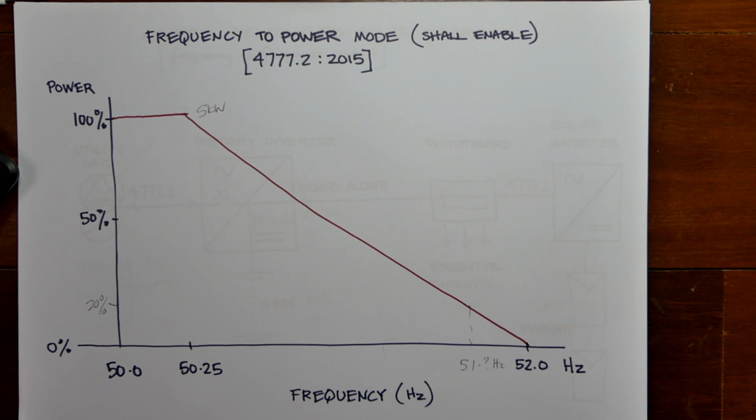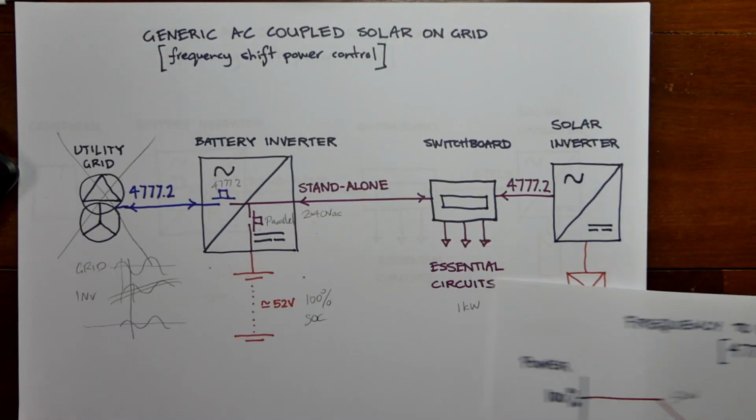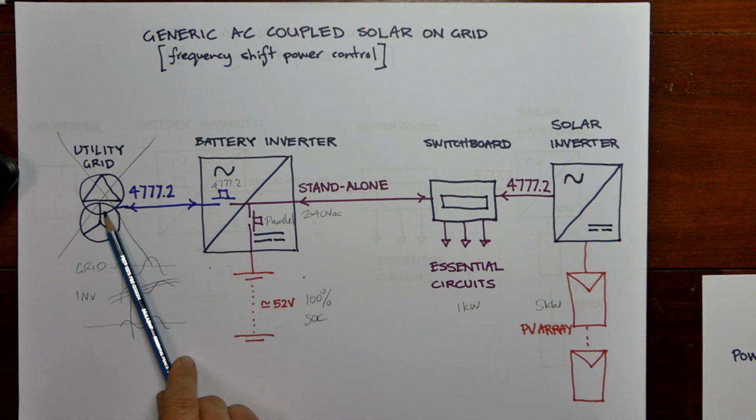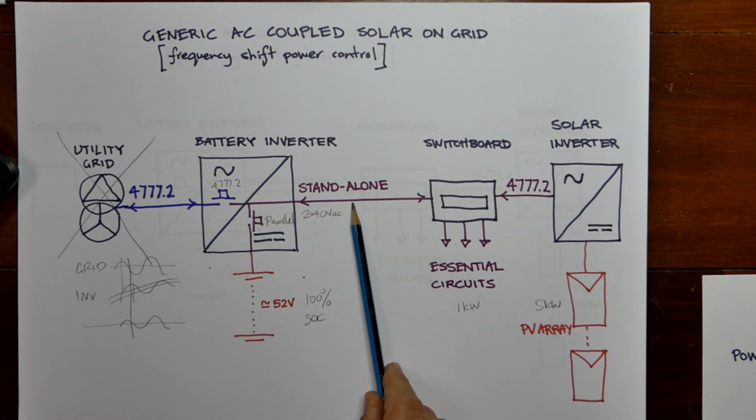So yes, Giran asks, so you can change the frequency, right? Well, very special condition, Giran. You can only change the frequency when you're not parallel with the grid. You can't change the utility grid's frequency. It's the monster that determines what the frequency of millions of homes are. But whenever it's islanded, so this only happens when you've lost the utility, then this frequency shifting power control can occur.